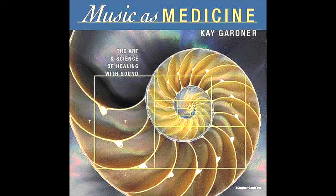Other plucked stringed instruments are the Indian sitar, the tambura, which we've already talked about, the veena, which is another plucked stringed instrument from India. In fact, the instrument that the goddess Saraswati is shown playing the most. The guitar, the banjo.